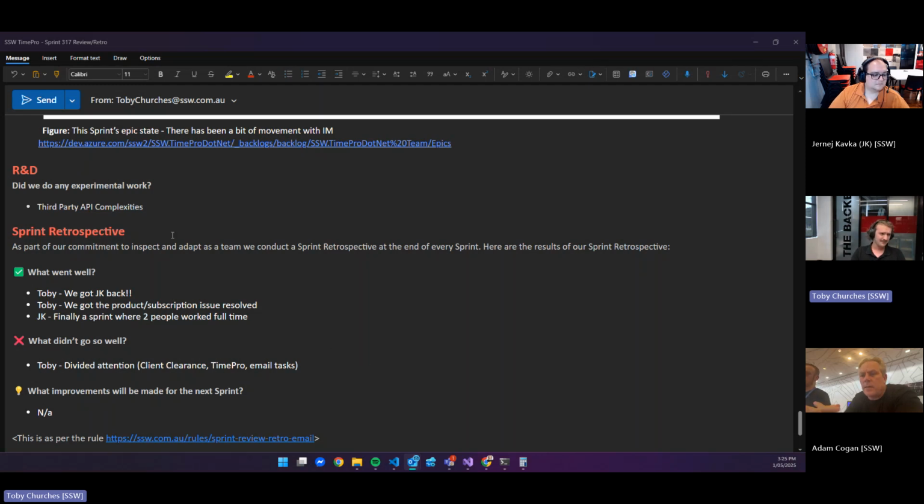Dilemma, sprint retrospective, what went well. Toby, there is a new section that was added about 6 weeks ago into the standard, called AI tools. So if you could just throw that in. And then JK, what AI tools have you used in the last sprint on TimePro? So what did I use today? I guess GitHub Copilot. Anything else? No, I just came back today.